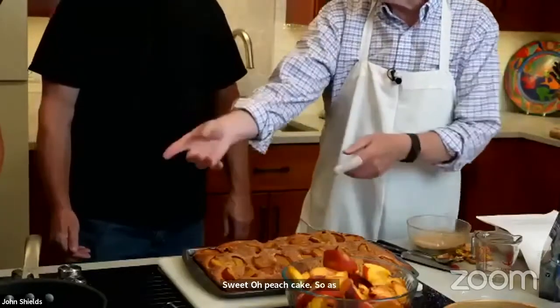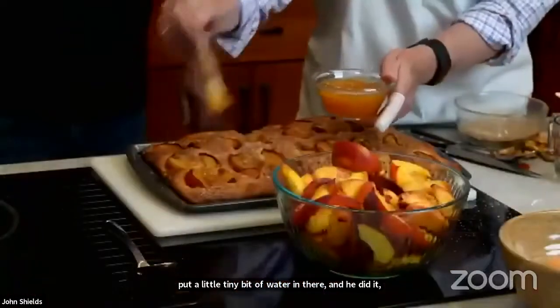So afterwards. Okay, there you go. Again, the recipe calls for using kind of an apricot glaze, but I found an apricot preserve and just put a tiny bit of water in there and heated it, just so that you can actually spread some stuff on top of it.